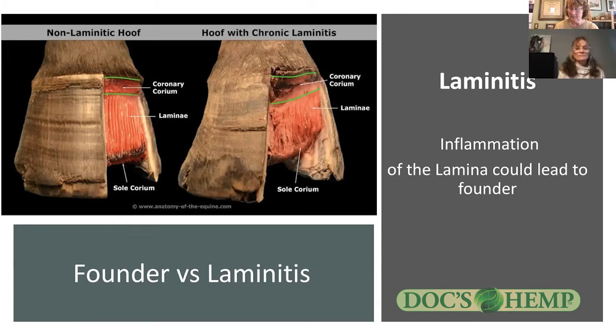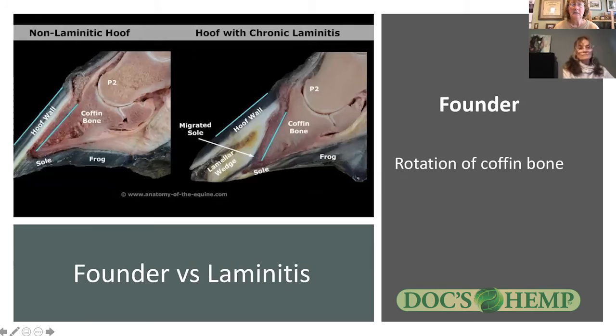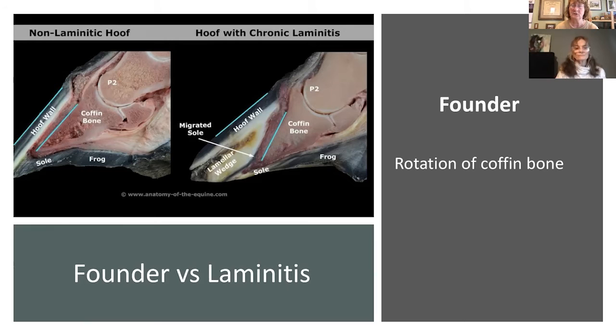And with the founder aspect, we can think about having more severe rotation, more severe damage inside the foot. So here again, we have a normal hoof wall with the hoof wall being parallel to the coffin bone, which is P3. And here in a chronic laminitic foot, we have the hoof wall out here and the coffin bone actually pointing downward. In the old days, everybody called all of this founder. Now we often call laminitis the milder form where you don't necessarily have a lot of rotation, and founder the more severe form. But in truth, you can use each term interchangeably.